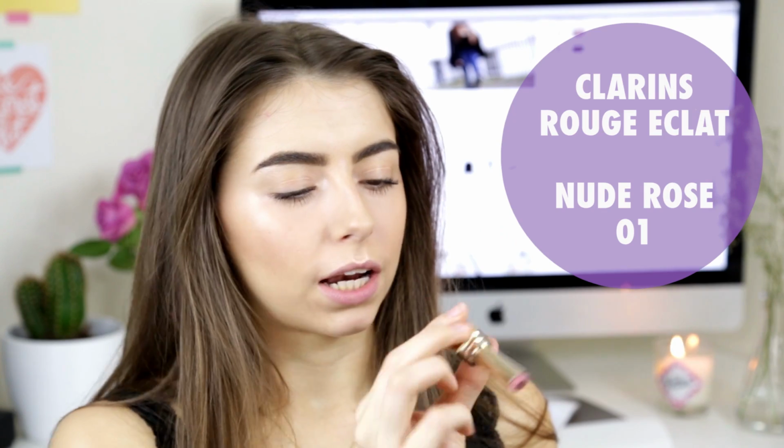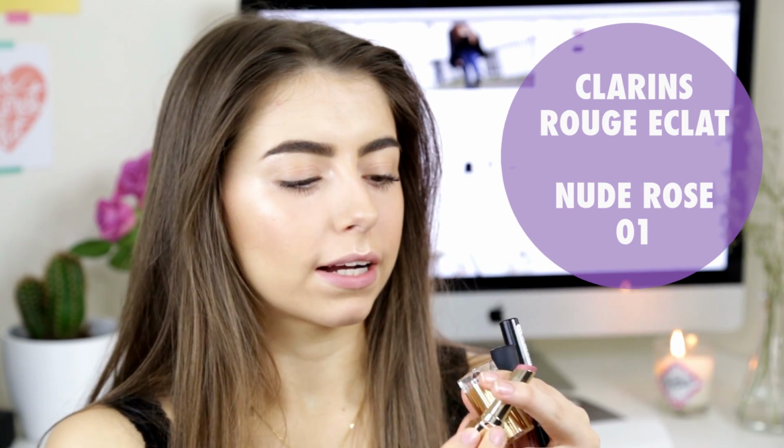And another, which I don't really wear all that often, but I do really like, is the Clarins Rouge Eclat in 01 Nude Rose. So it is a nice nudie colour. I'll see if I can swatch it. But you can see it's more of a glossy pink. So I really like that. I should wear it more, but they are my 3 go-to shades at the moment.